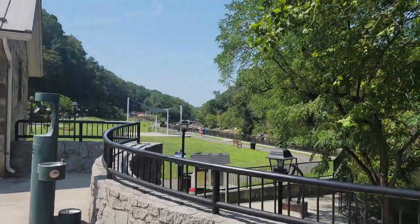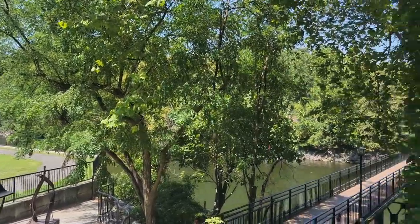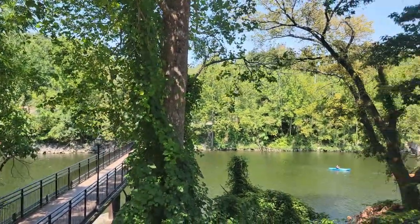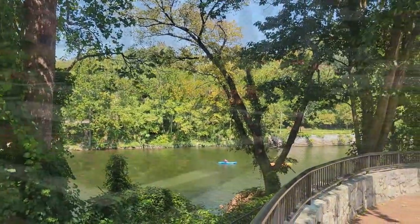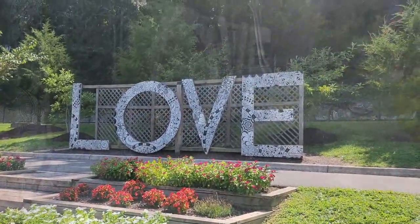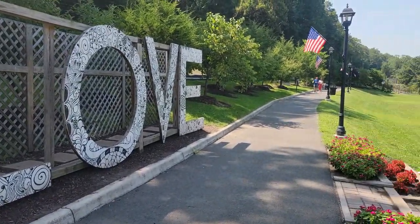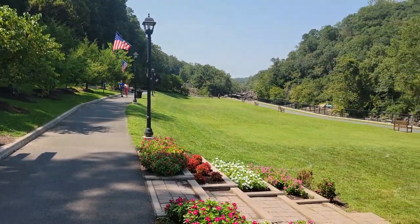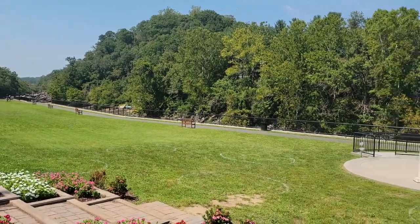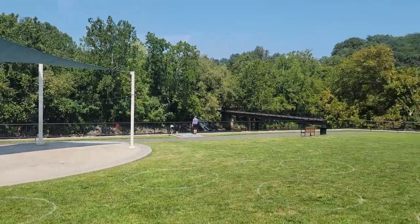You can cross the Occoquan River right here to the Fairfax side, or you can access the river through the steps right next to the museum if you like to go kayaking or paddleboard. During the summer months, there are always events happening at Rivermill Park, like free concerts and all that good stuff. But it's also just fun to take a stroll through the park or bring a picnic. There's always something happening at Rivermill Park.